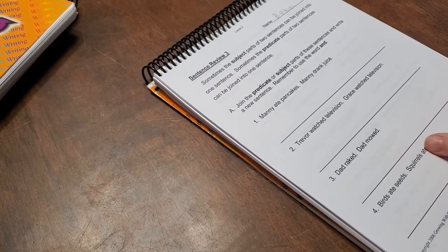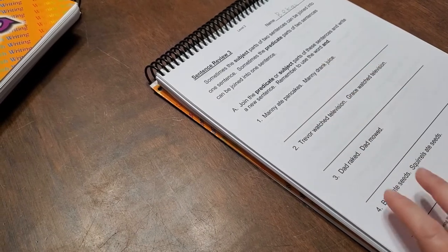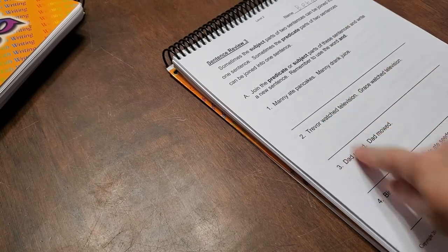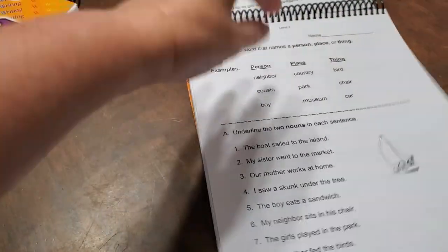All right, here's our first sentence. Manny ate pancakes, Manny drank juice. So how do we make that into one sentence using the word and? Manny ate pancakes and drank juice. Correct. Manny ate pancakes and drank juice. So that's the correct answer. So she's going to write this and we'll do the rest. Okay, she's finished this part. So we're going to turn over and do the back side of the page.